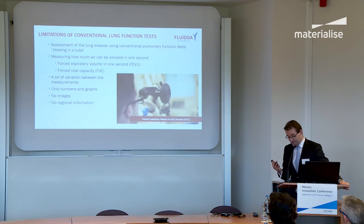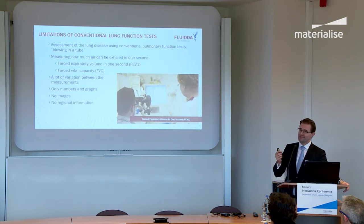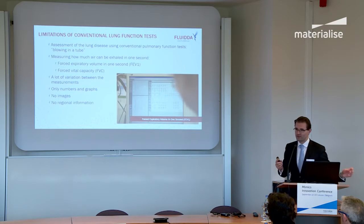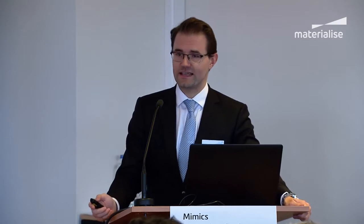So it's not that difficult to understand. It's very hard to tell where exactly the air is coming from in the lungs. It's also very hard to tell where exactly the disease is situated in those lungs. And if we use medication like these inhalers, it's very hard to tell where exactly those particles end up in the lungs and whether it's in the right location or not. So you don't get any regional information, you don't get any images. And we've seen in the last years that that regional information, those images, are quite important.